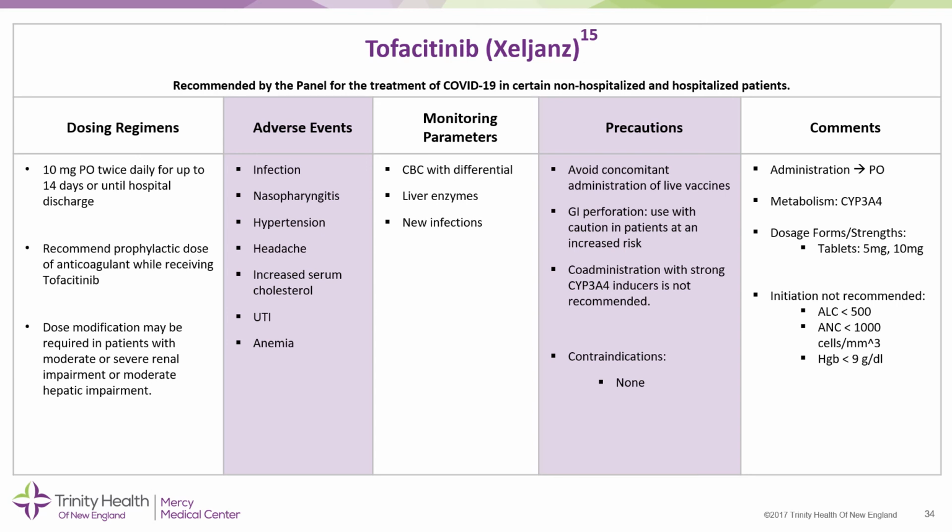GI perforation is possible as well, so we want to use it with caution in patients that are at an increased risk. And co-administration with strong CYP3A4 inducers is not recommended. There are currently no contraindications available based on the data provided. This medication is given or administered by mouth. It is metabolized by CYP3A4, which could possibly lead to some drug-drug interactions with other drugs that are metabolized by CYP3A4. The formulation of this medication, it comes in tablets that are 5 milligrams or 10 milligrams.